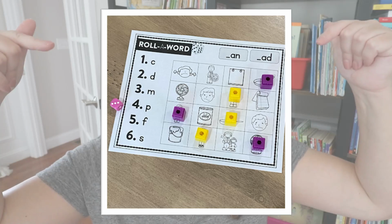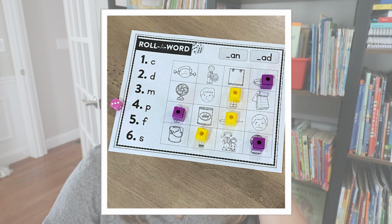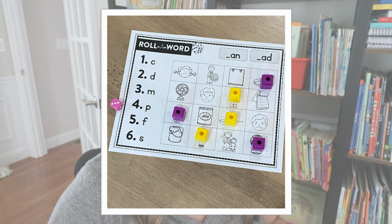But with number 5, I wanted to switch it up a little, and my 5th favorite differentiated phonics center is called Roll a Word. Here's a picture of what this looks like, and as you can see here, students will work on a little onset and rhyme practice. So here they're going to be working with different word parts and not necessarily with whole words at a time.